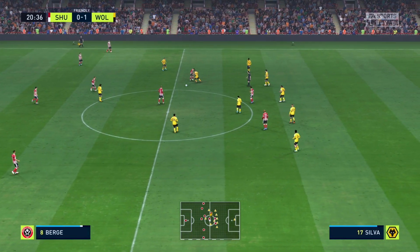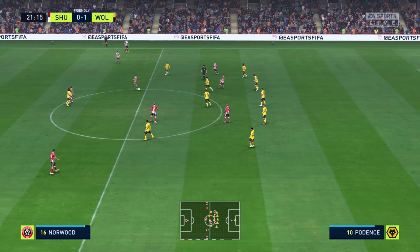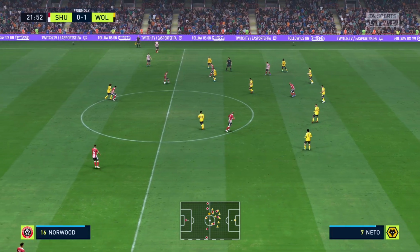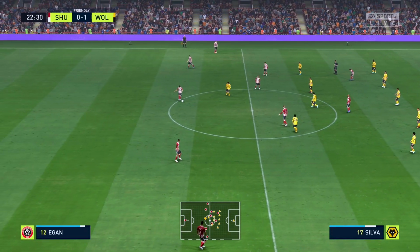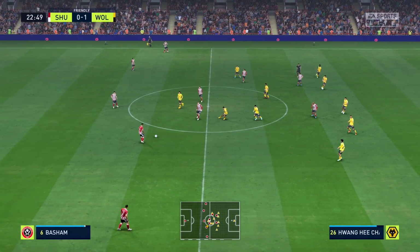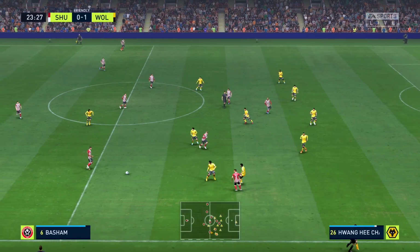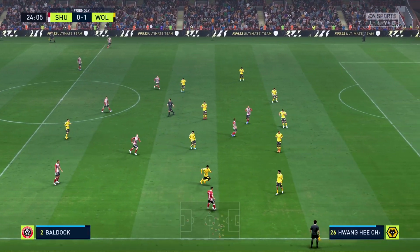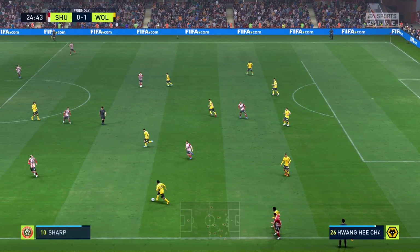Fleck. Berger with it. John Fleck. Oliver Norwood. It's with John Fleck. Berger. George Baldock. Basham in possession. And he keeps going. But they dealt with the threat posed.